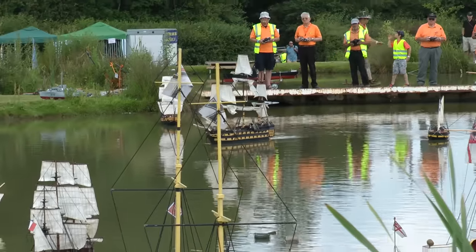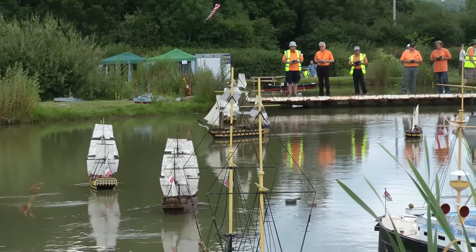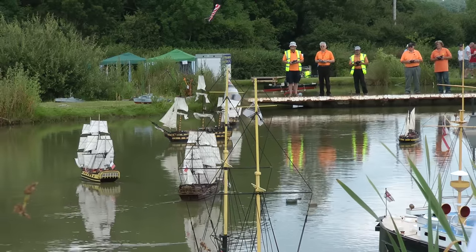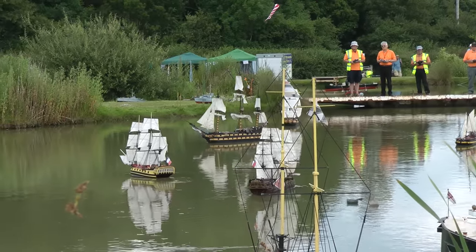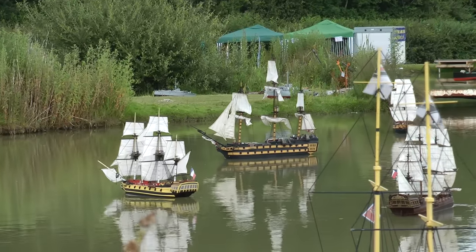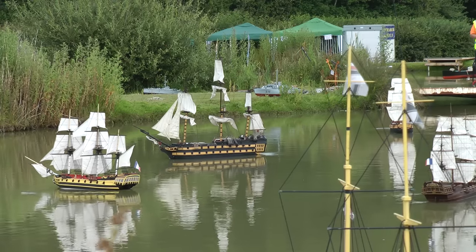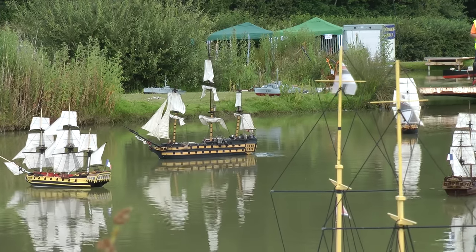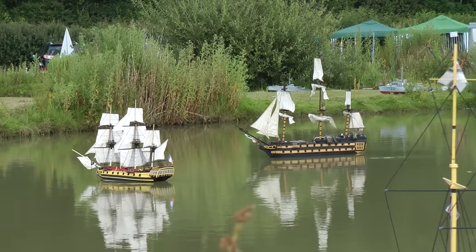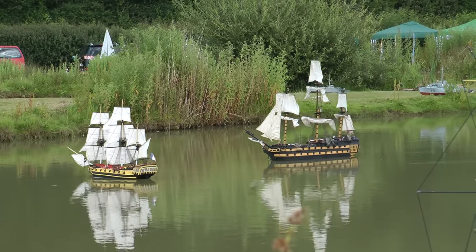Guns are swabbed out, powder and shot are prepared. The crew on all the ships await the call to action, and the ships close for battle, gunport to gunport. The order goes out. Open fire.